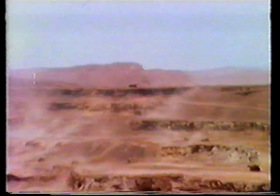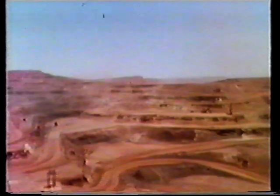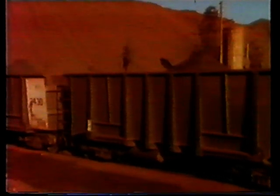From the mine face, the ore is carted in haulpacks for crushing and then stacking over two concrete tunnels. As the trains move through the tunnels, the ore pours into them at an average rate of 4,000 tons an hour. Operation completed, Australia's $800 million a year export begins the 400 kilometre journey.